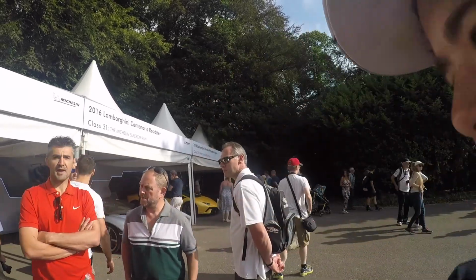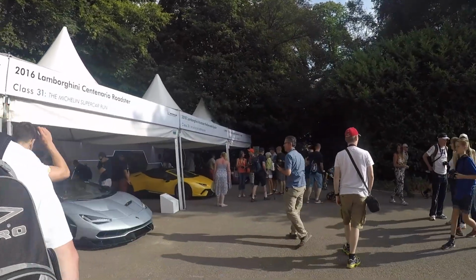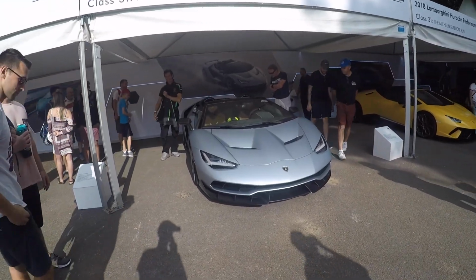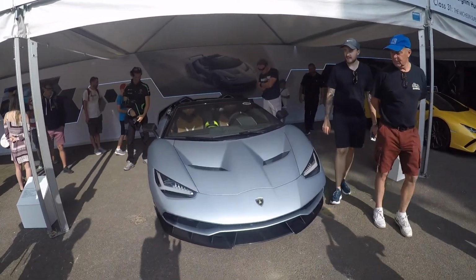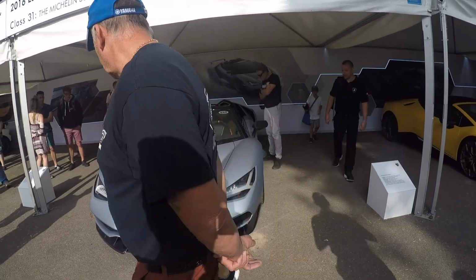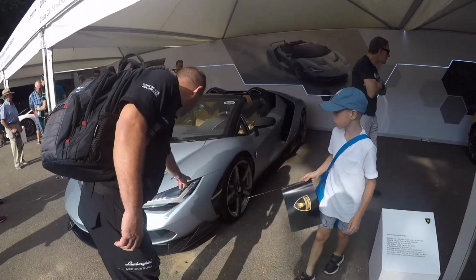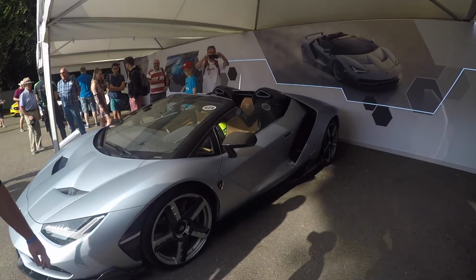Not quite as good as the interview with Tim, but today we're here with the Lamborghini Centenario Roadster. Now, a little bit of a spoiler, I actually got to sit in this car. Absolutely incredible experience. But yeah, that will be after this clip.